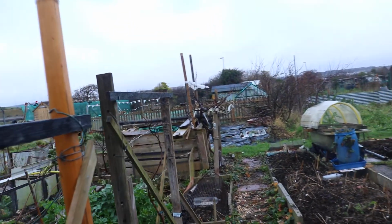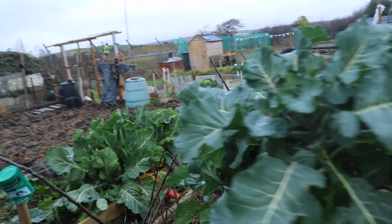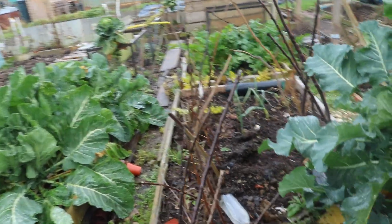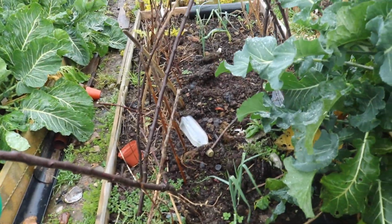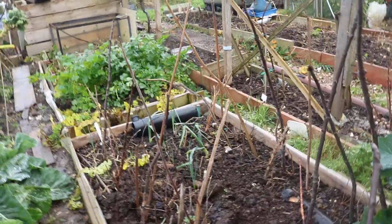And then the dessert grapes over the far end there. And then we come along. That was some very late leeks which didn't come to much. So that plot now will be. This will be potatoes now.